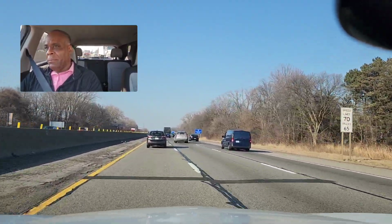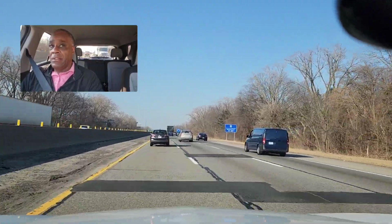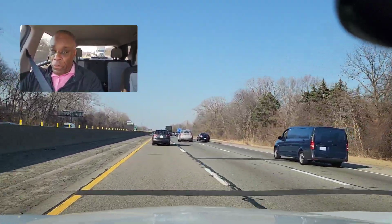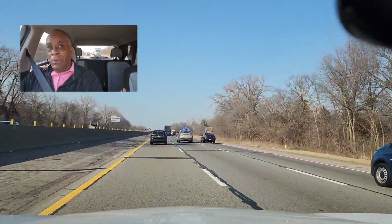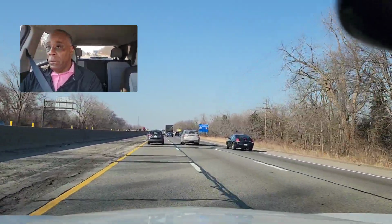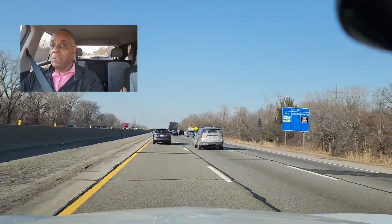I prefer not to be in the middle lane because there are a lot of semi-trucks, and as long as traffic is moving and there's no one really forcing me to go faster in the left lane, I can be in the left lane. But the reason why drivers get upset in road rage is because drivers are going slow in the left lane or passing lane. So you got to be mindful of this.